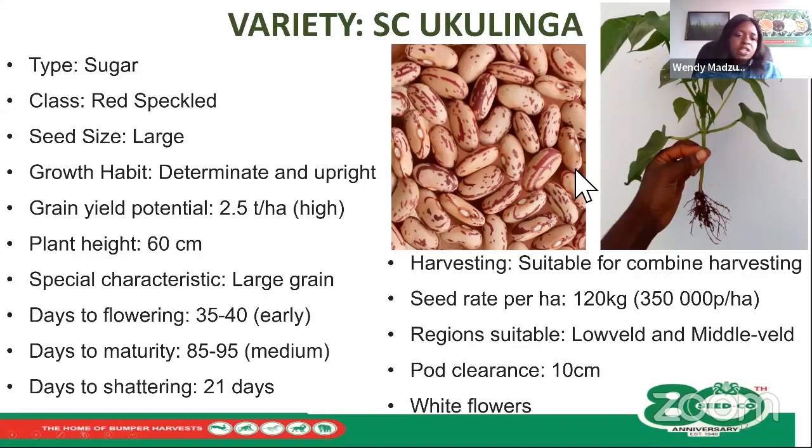Then we also have another variety that we have there. This one is red speckled. Then it's a determinate and upright variety. It can be harvested as well using a combine, and it is large grain. So this one now, if you are intending to get large grain sized bean, this is the variety of choice to mature in around 85 to 95 days, which makes it a medium maturing variety. But then it will depend on the heat units that are experienced at that time.